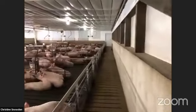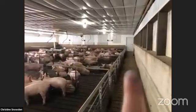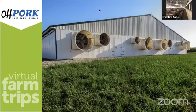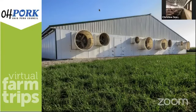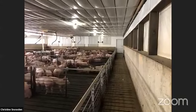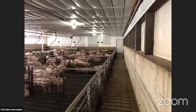So here's the other end of the barn. As you guys can see, there's 1, 2, 3, 4, 5 fans. So we have 5 fans that kick on as the temperature rises. The picture that you guys can see is what they look like from the outside of the barn. So that really allows all that air to get moved to keep those pigs nice and cool.